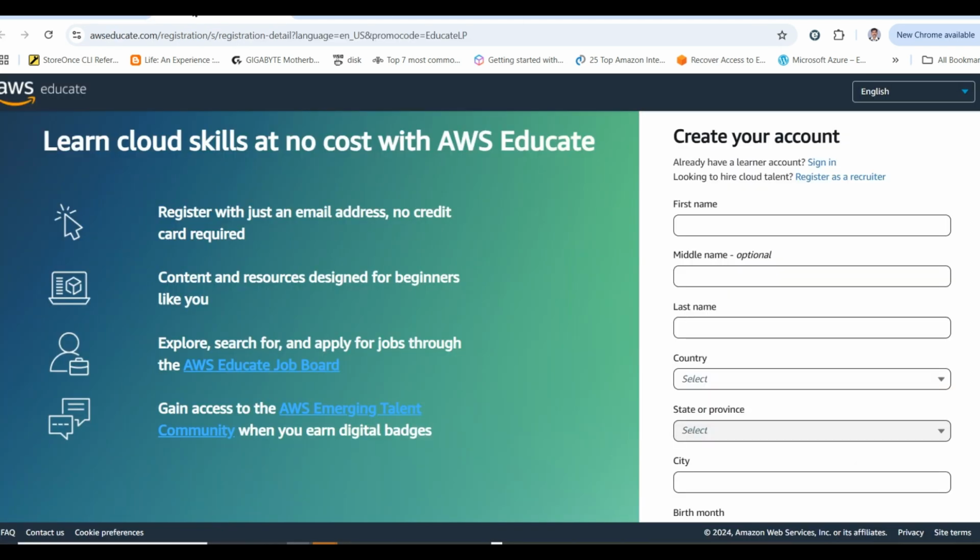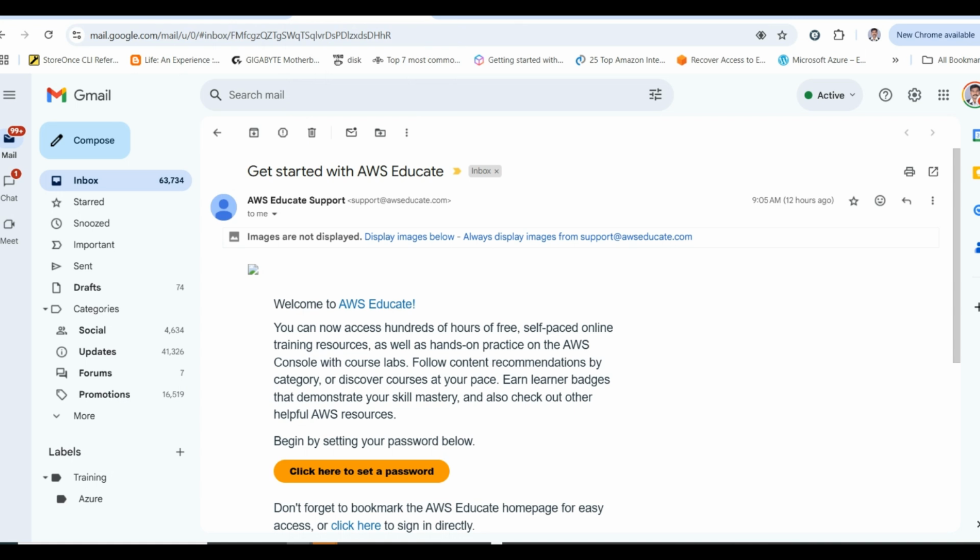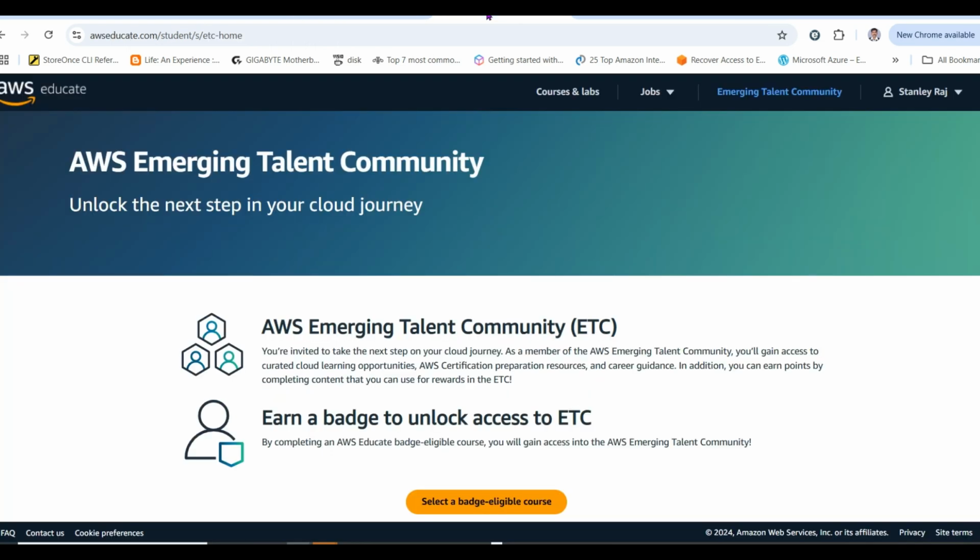In order to register yourself, you have to fill in some of the information that they ask. You just have to register with your email address. There is no credit card or anything credit related involved in this. Once you do that, you will get a link to reset your password. Follow the password complexity and get the password reset. Once you do that, you will see a link called Emerging Talent Community, and below that you will also see some of the courses which are badge eligible.